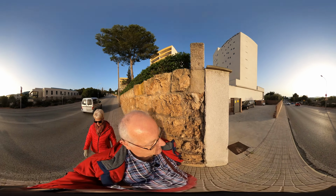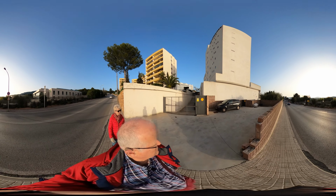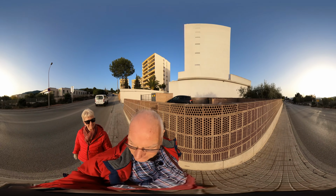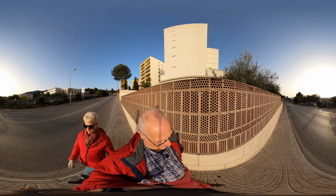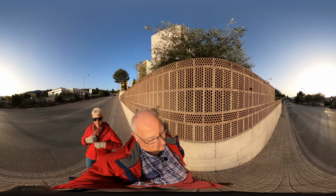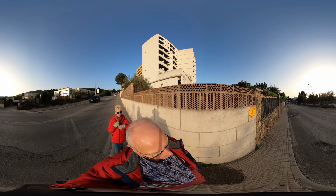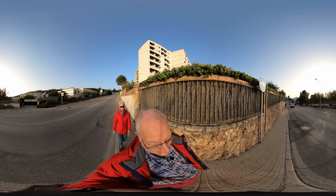Let's come down here. I wanted to see where the entrance to this hotel is. This must be the rear entrance. I'm sure somebody will tell us what it was called. Well, the entrance must be around the other side.